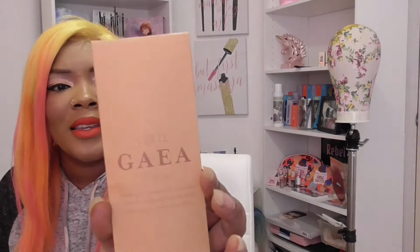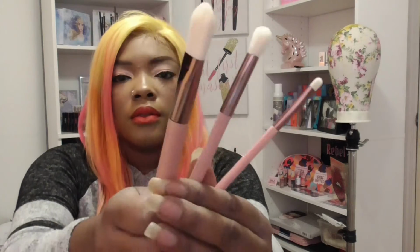Okay. First item is called Luxy Gaia, and it says brushes include, makeup brushes, can never have too many. Luxy 250 large eye blending, Luxy 246 precision crease brush, and a Luxy 510 foundation brush. Let's look at that. And by the way, I did not watch any unboxings. I don't know what anybody else got. Wow. It's like pink wooden brushes, 3 of them. That is so nice. Yes, you can never have too many brushes.